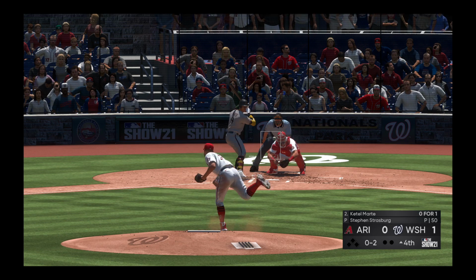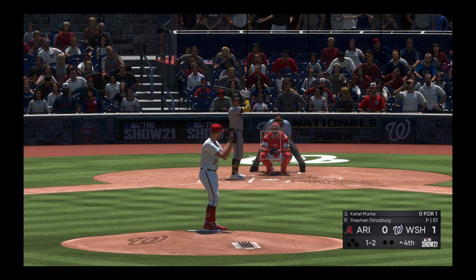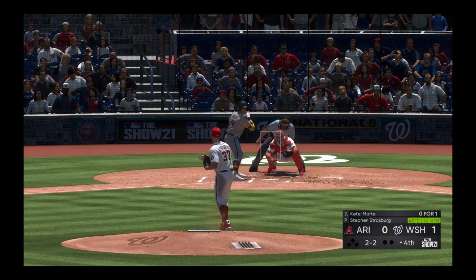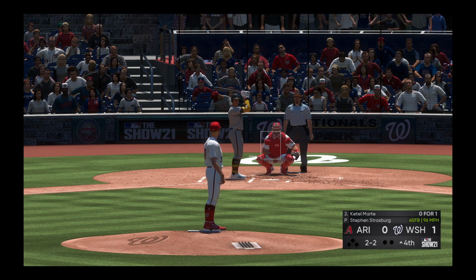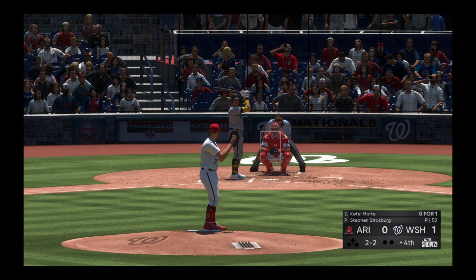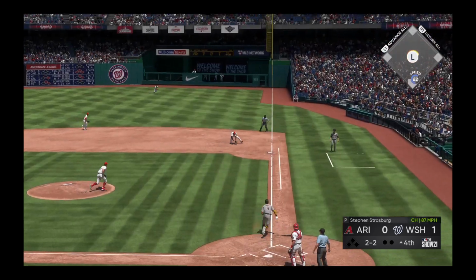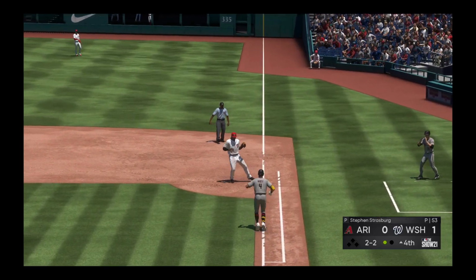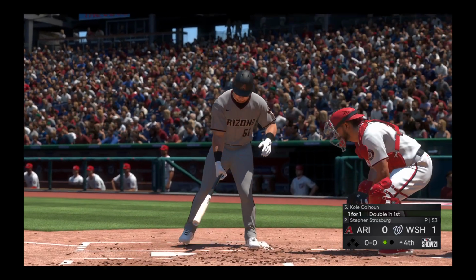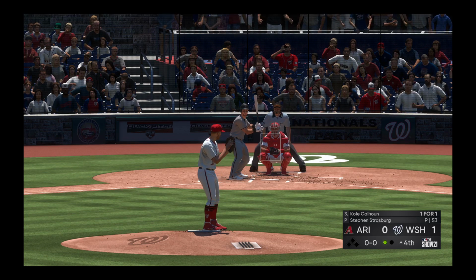The 0-2 pitch. Well below the knees, laid off on the changeup there. To 2 balls and 2 strikes now. Bounce to first. Bell picks it up, and he'll take it to the bag himself for the out. So bases are empty with 1 gone, and that'll bring in the left-handed hitting outfielder Cole Calhoun.